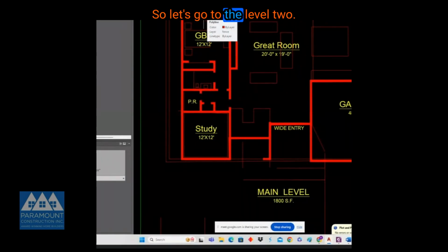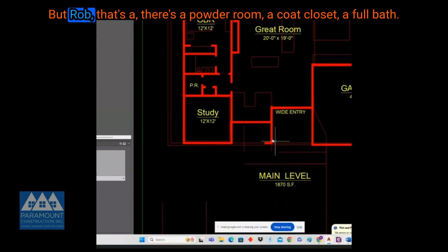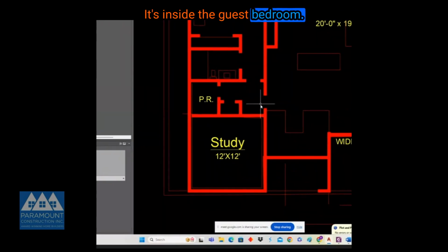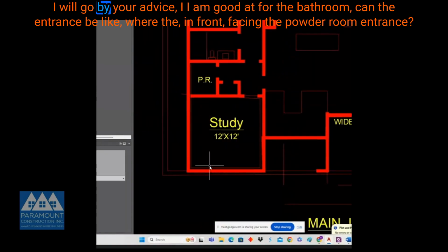So let us go to level 2. You refine that from the architectural angle and all that. You guys are experts in that. Yeah, I'll clean this up. Rob, there's a powder room, a coat closet, and a full bath inside the guest bedroom. Ramesh, how does that look? I think that looks like a good plan. You are the best judge. I will go by your advice.